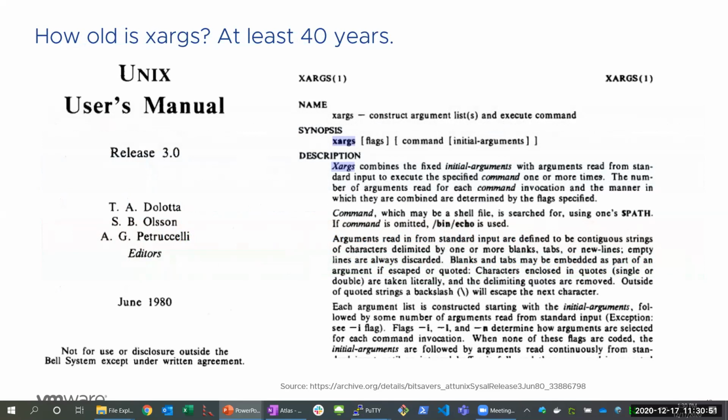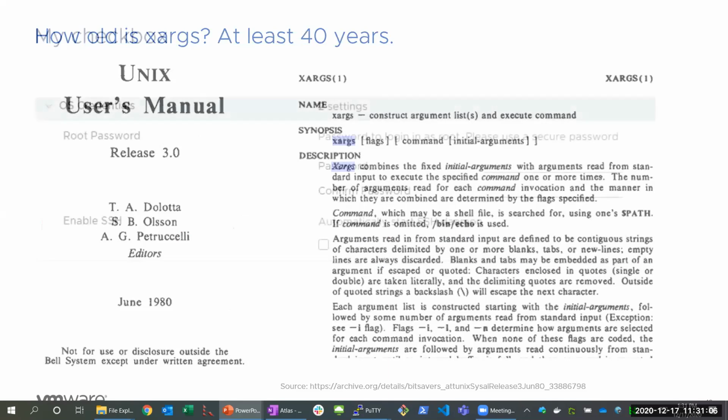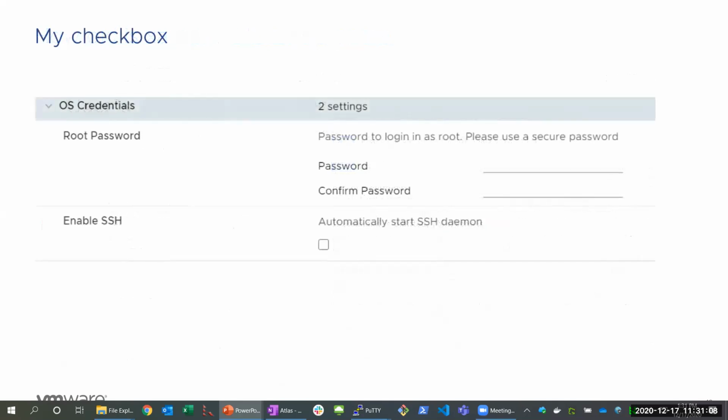So the point of all this is your existing skills can be put to good use, right? I've known about xargs for 20 years, and I was able to use that knowledge to fix a problem in this modern app. And I was able to make this change.